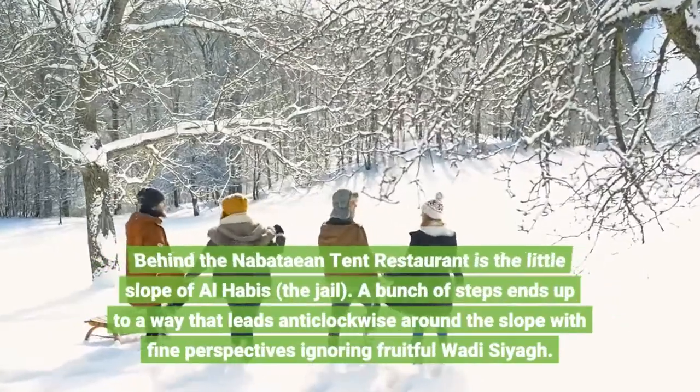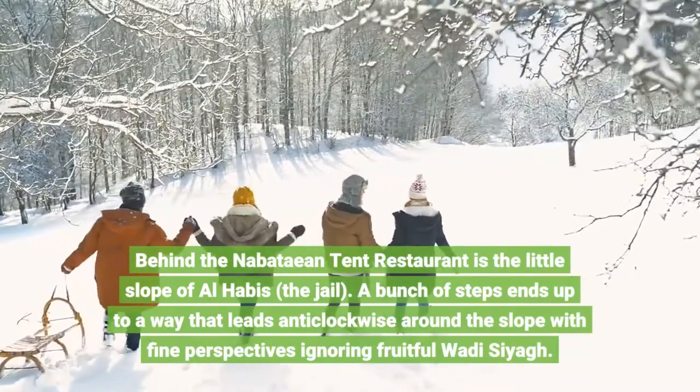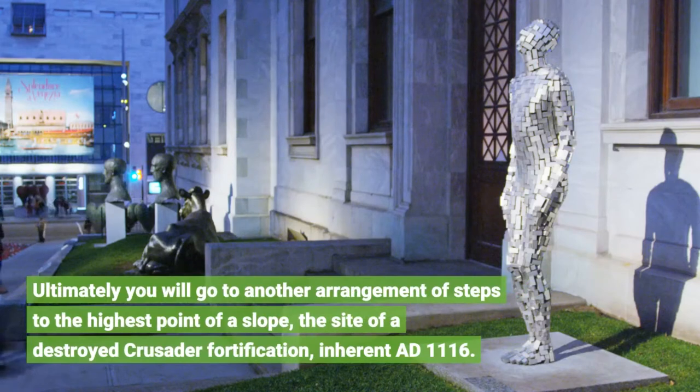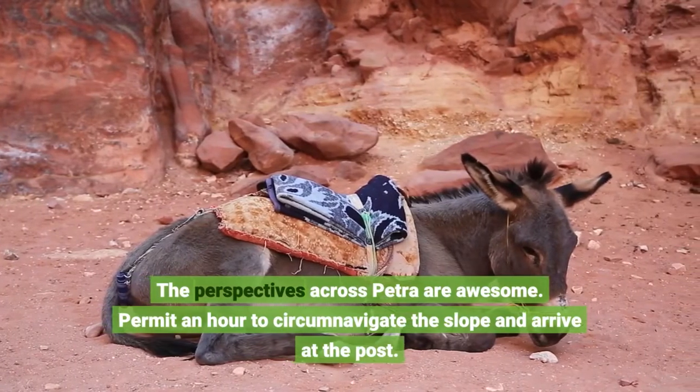Behind the Nabatean Tent Restaurant is the little hill of Al-Habis, the prison. A set of steps leads to a path that goes counterclockwise around the hill with fine views overlooking fertile Wadi Siyagh. Eventually you will come to another set of steps to the top of a hill, the site of a ruined Crusader fortress, built in AD 1116. The views across Petra are awesome. Allow an hour to circle the hill and reach the fort.